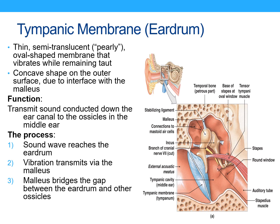The tympanic membrane itself, which is also called the eardrum, is thin and semi-translucent, so it's a pearly color, like that mother of pearl. So you can see through it. When you look in somebody's ear, you can see through it and you can see the bones on the other side, but it's not totally clear like cellophane paper. It is concave in shape on the outer surface.